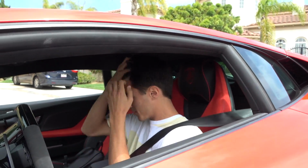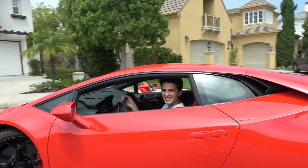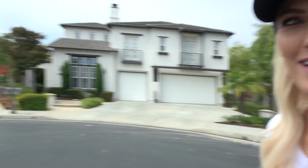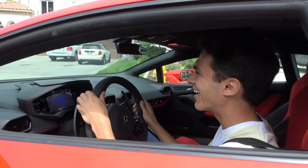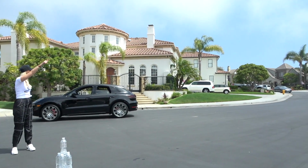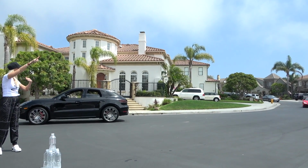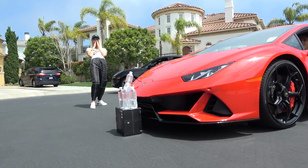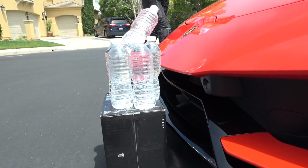All right, seatbelt first, safety. Time to do this. All right, let's see how this goes. Ready? I'm not gonna go too fast because we're still in the neighborhood, but I'll let it get some good speeds. Okay, ready? 1, 2, 3, 4, 5, 6, 7. How was that?